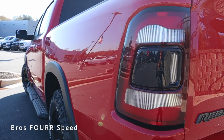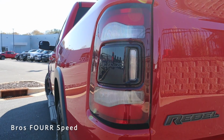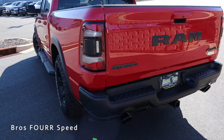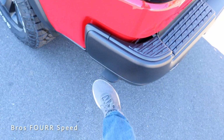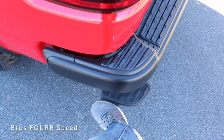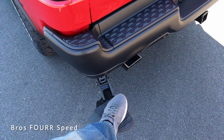The Rebel also features a set of LED taillights that have a nice design with a blacked out portion in the center with a Ram logo. And then finishing up with the rear end of the Ram Rebel, there's a little protrusion right here for a side step. You just put your foot on it and give it a firm press down, and the step will automatically come out. Gives you really easy access to enter the rear end of the truck.